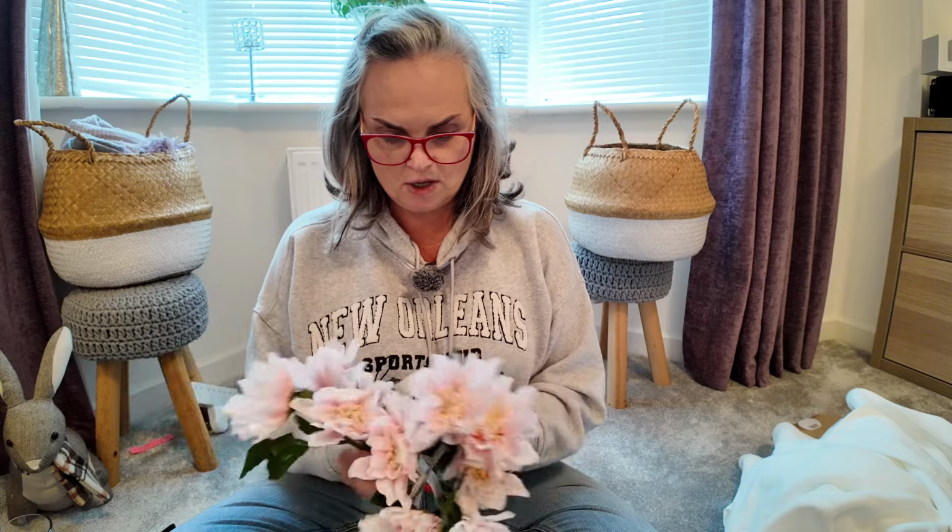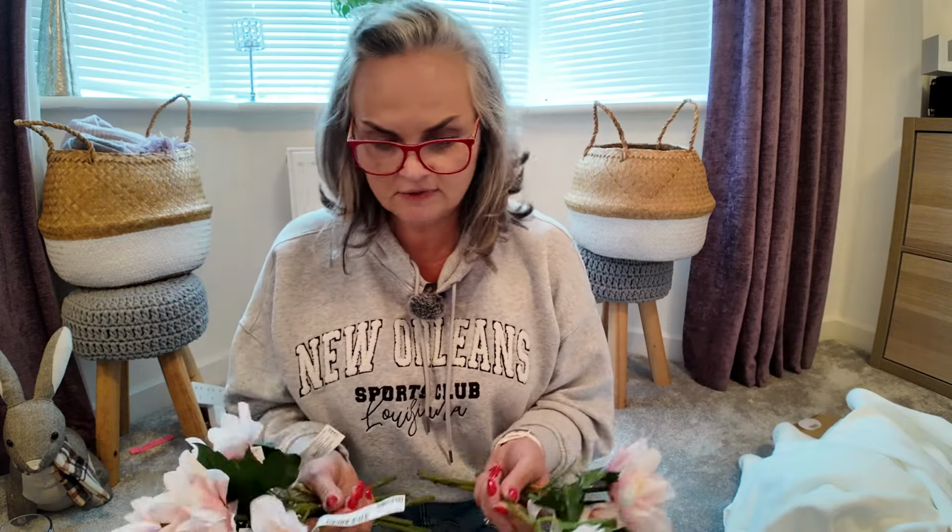We bought 1, 2, 3, 4, 5, 6, 7. I'm going to have to take all these little stickers off now. 8, 9, 10. And they were 50p each. So that worked out at £5. And I just thought they were quite nice, really.